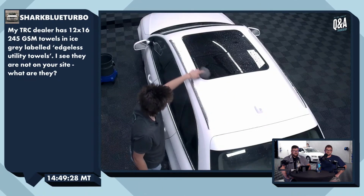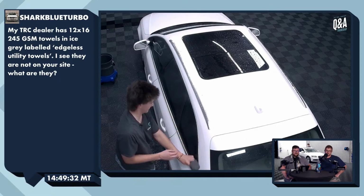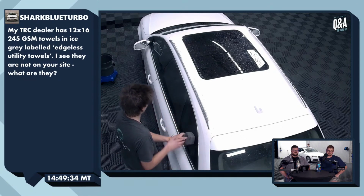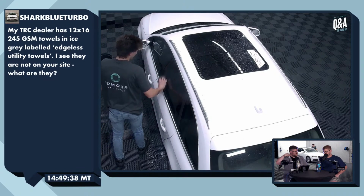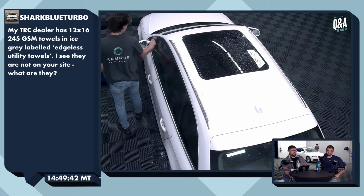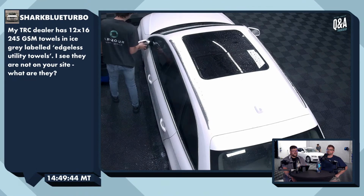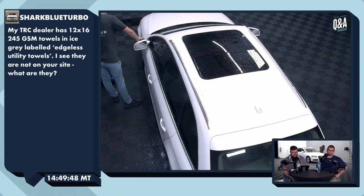Shark Blue Turbo says, my TRC dealer has 12x16 245 GSM towels in the ice gray labeled edgeless utility towels. I see they're not on your site. What are they? They are the predecessor to the Rip and Rags. They are actually what we experimented with in terms of size and shape before we came around to the Rip and Rags.